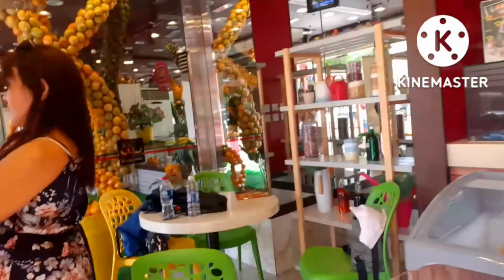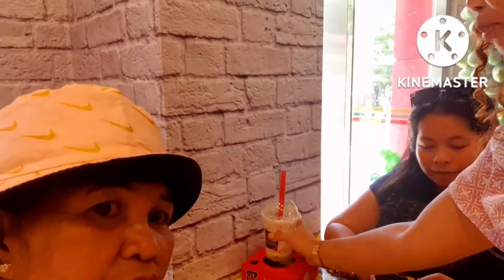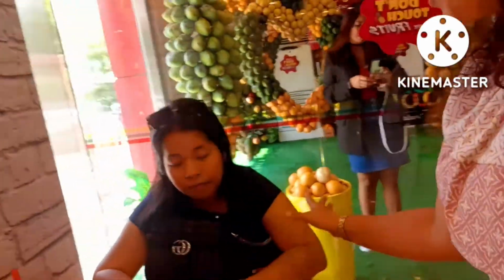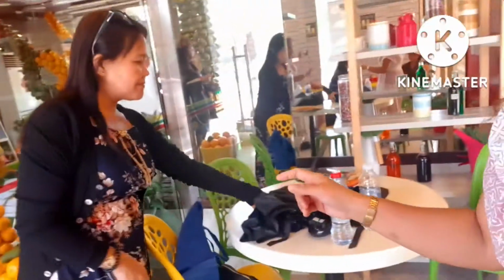So si Ate Jinky nag-order na. Anong order? Fine apple juice with lemon. With mint. So pineapple juice with mint. Magkano? 10.50. So sayo lemon. Ayun, nag-tiktok pa yun. Tara, let's go. Hindi, may order pa yung isa. Anong order mo din? Lemon juice.